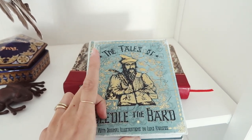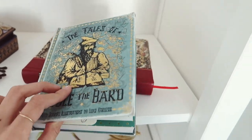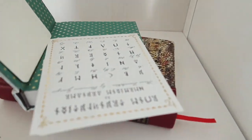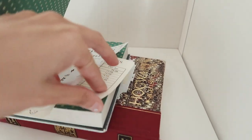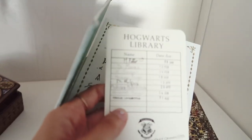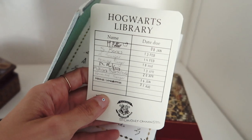He's not allowed to sell these books, but I'm going to link his work down below because you should definitely check it out. But yeah, so let me figure out how to do this. Wait, hold on. Okay, so here there's like a little rune translator, I believe, right? And then we also have some library cards that he makes as well. They're so cute. It's such great details. Let me see if I can focus that. Yeah, there you go. Isn't that so cute?